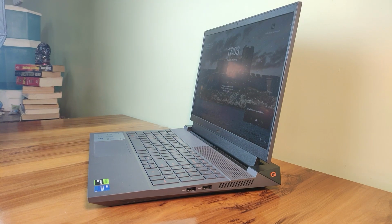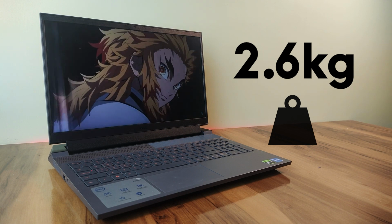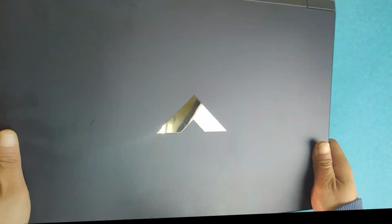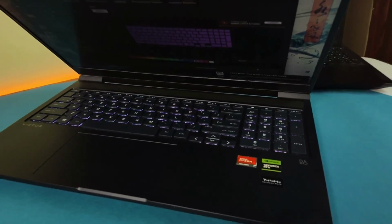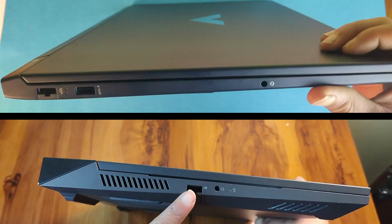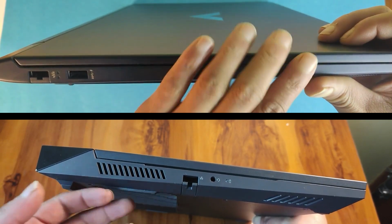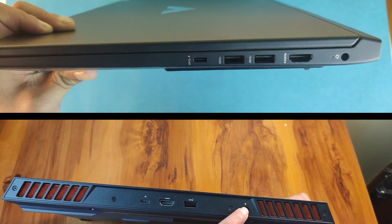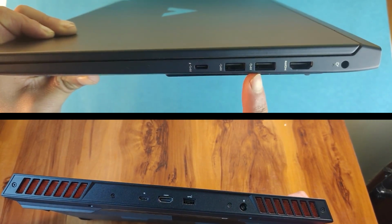And really, the 2.6 kg weight of the G15 is no joke. When I held both the laptops in my hand, the Victus was surprisingly lighter. Its 2.3 kilos of weight is average for a gaming laptop in 2024. Its portability factor is more targeted toward college students. In terms of port selection, there is really no difference. Both the devices have two sets of USB Type-A ports, one Type-C port, an HDMI port, and a LAN port.